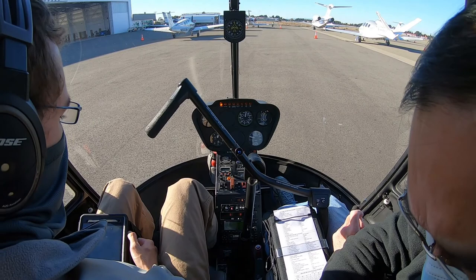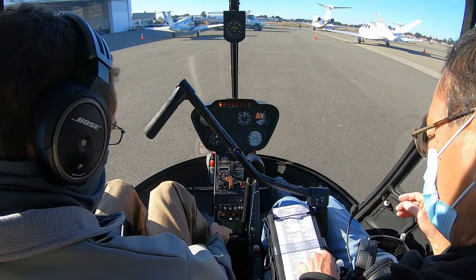Left turn at your discretion, contact ground point 4. Left turn at Charlie, ground point 4, 498. Space flight 21, frequency change approved, see ya. Space flight 21, frequency change approved.